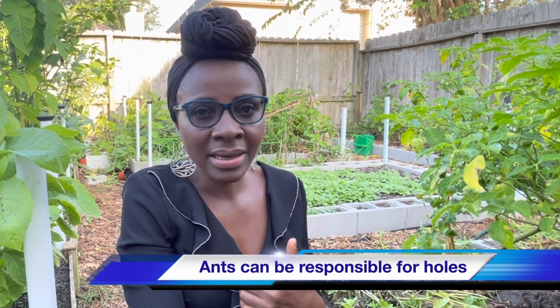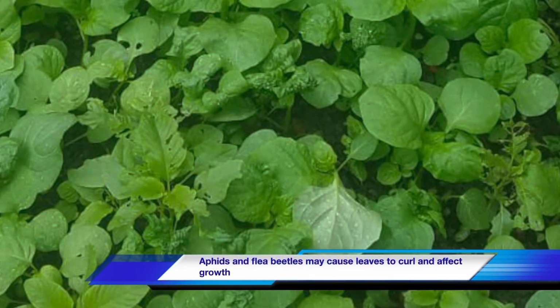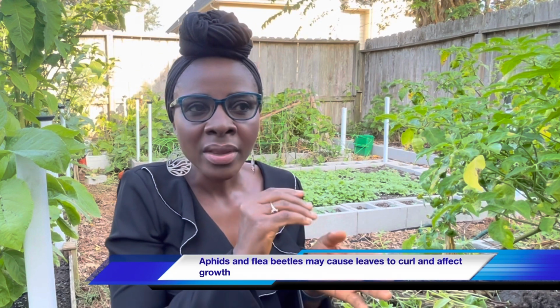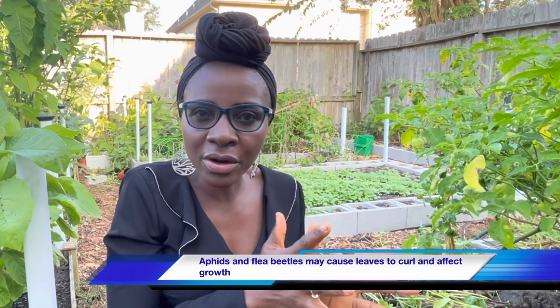First of all, ants. Yes, you can have ant problems, and if you have holes in your njama, then you know you have ant issues in the garden. The other thing that I have experienced is aphids. Aphids can attack your country njama, and if you look under the leaves, you would find those little black bugs, the aphids there, and then the leaves will tend to curl up. That's how you know you have an aphid problem. First, you can actually see them, and then second, the leaves will bunch up and curl up like that.